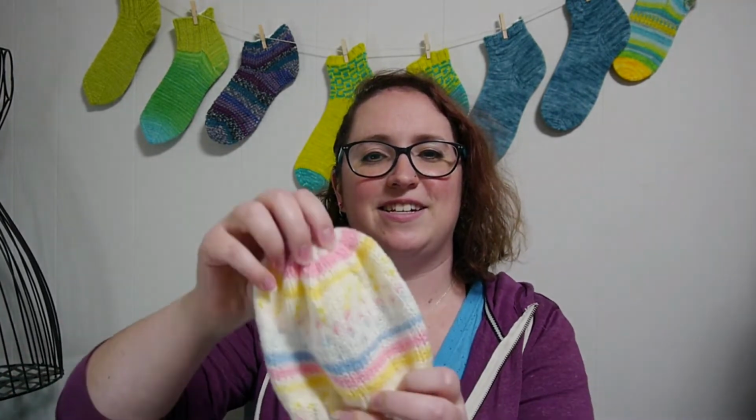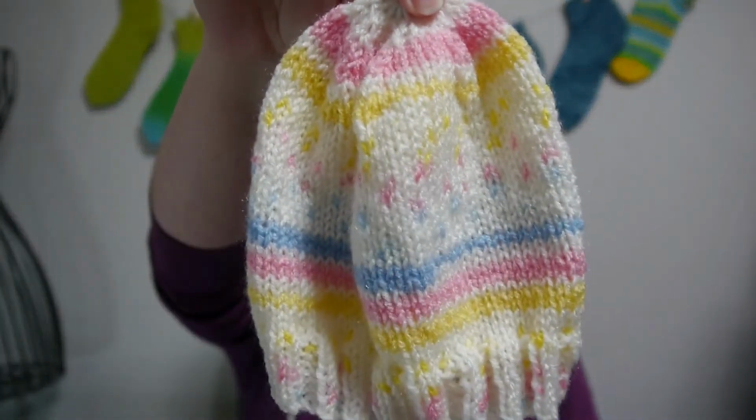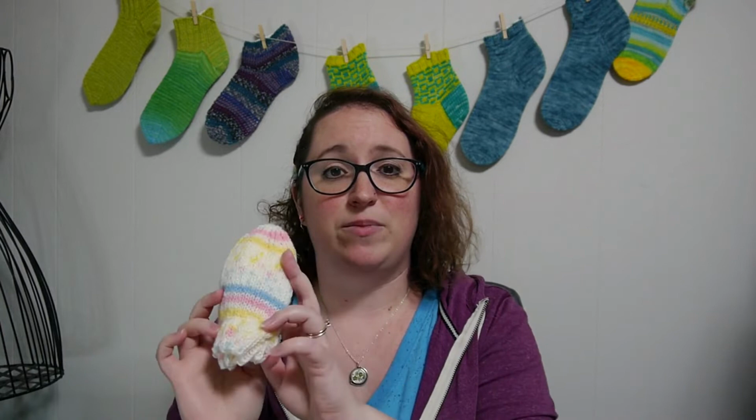Up next, I have a little baby hat. And I do not know what this yarn is. This yarn was donated to me, and what I have done is I found a local women's shelter who accepts knitted goods for both the women and their children. So I will be donating all of these after they get a good wash to them.